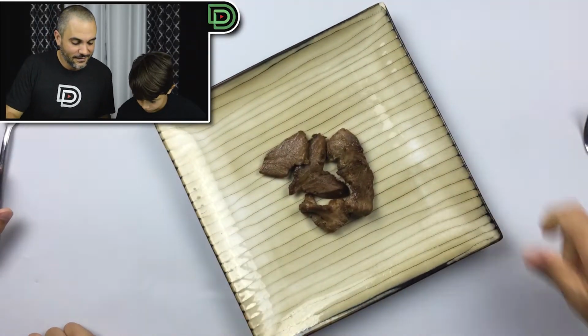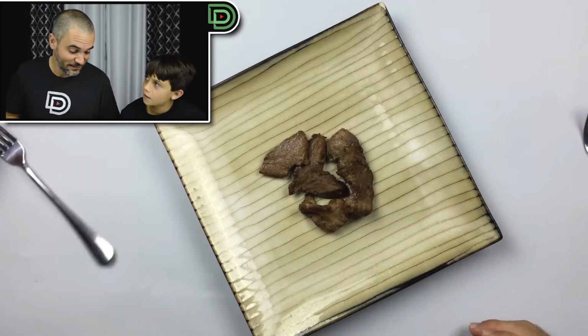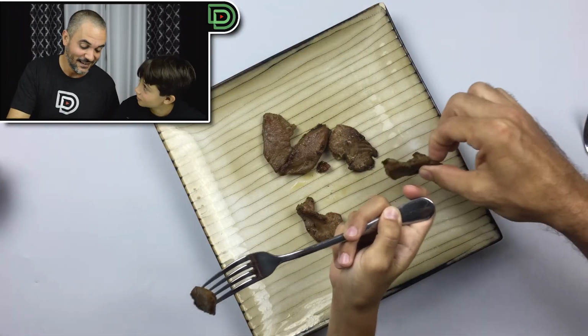All right, so there we go. Pig tongue. I wanted to have it cooked as a whole tongue, but I was afraid I wasn't going to cook it all the way through. So it was just this big fat tongue sitting on a plate. What we have here is pig tongue cut into little slivers. You ready to taste some of this? I'm just gonna be savage and go for it. He's gonna be savage and go for it. I haven't had this either. Ever? I know.